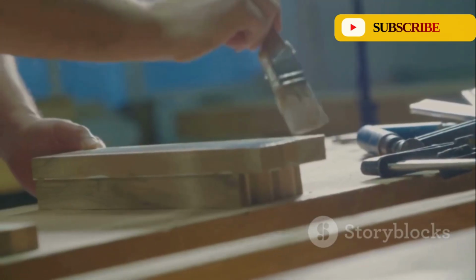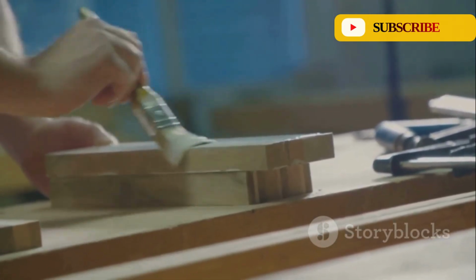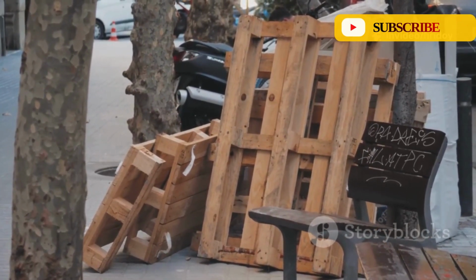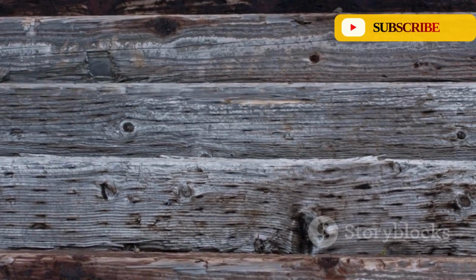I used generous wood glue and clamped them tight, then let them dry overnight. While the frame dried, I moved to the oak pallet wood for the top. It was a serious cleanup job. I was careful not to sand away the aged gray patina. The goal was clean, not new.